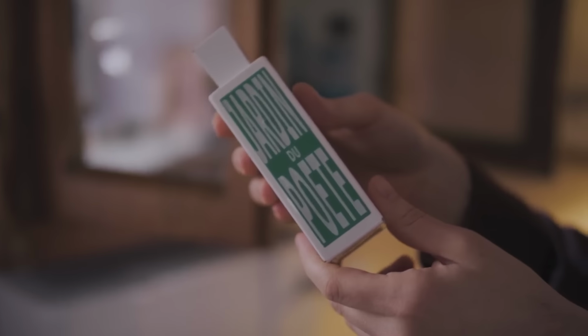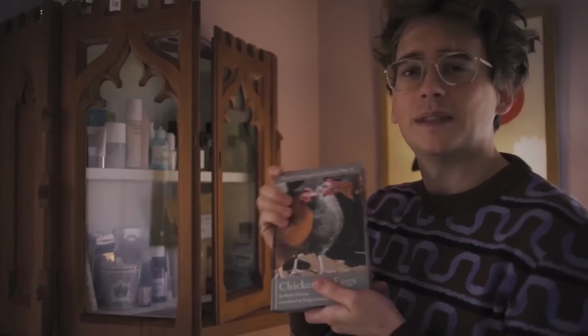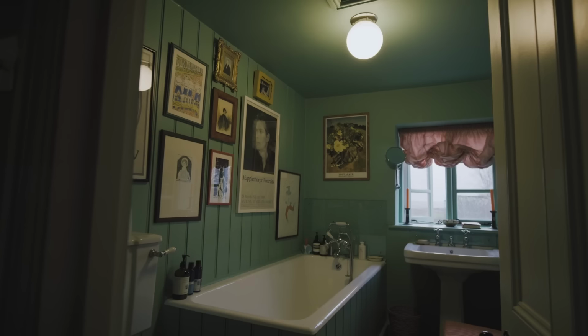I think it's like the most perfect bottle with the great text. Also in here, a book about keeping chickens, because that's next on the list. I think a plan maybe for next year. But I went through a phase of really wanting to get chickens and was about to order the whole shenanigan for outside, but I think it's a plan for 2023.